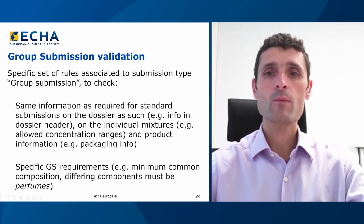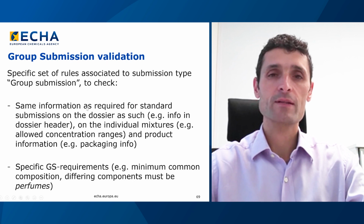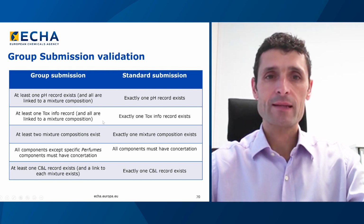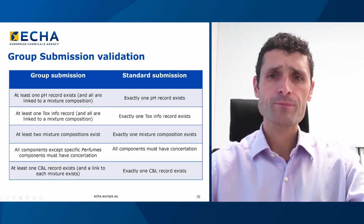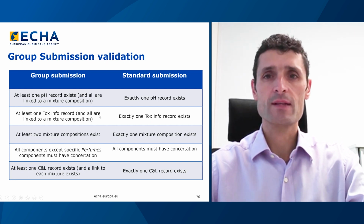For example, the minimum common composition: the components which are not present in all the mixtures must be flagged as perfumes. Now, to have a better understanding of how all this works, I present you a summary of the differences between group submission and standard submission.